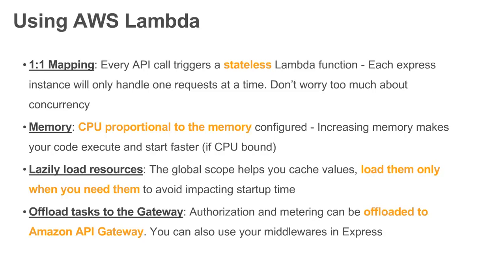And finally, remember to offload tasks to the API Gateway. The fact that you can run your Express application inside Lambda means that you can use the same authorizer and middlewares that you have in your existing Express app. And you should by all means do that. But if you want to try at some point, particularly as you have multiple functions all running different Express servers that make part of the same application, you may want to centralize access control. So perhaps instead of using a middleware inside the Lambda function, inside the Express server, you may want to use custom authorizers or IAM auth inside API Gateway. This way, when you need to make a change to your authorization strategy, you won't forget to update one of the Lambda functions by mistake.